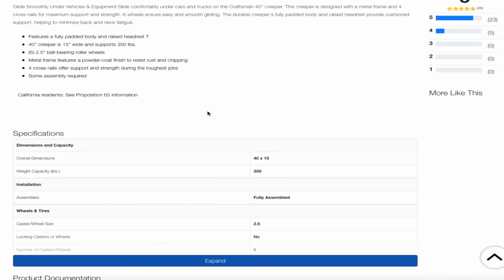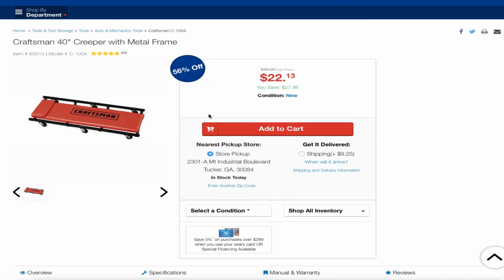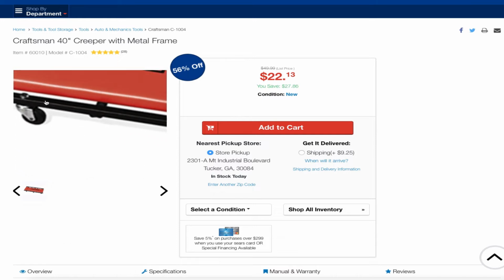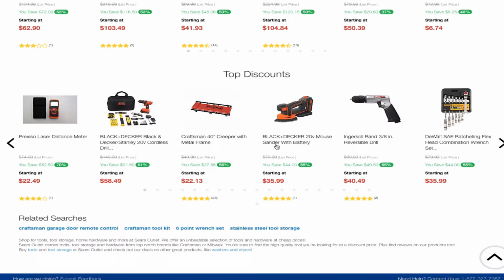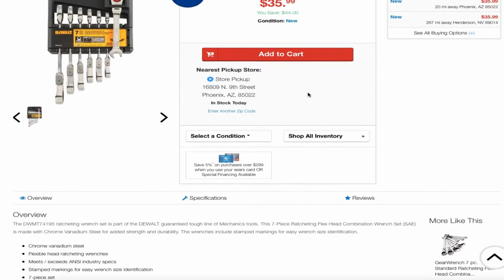So you got a Craftsman 40-inch creeper with metal frame, $22.13. It's a nice little creeper. I actually own a Craftsman. Mine's black though. It's the same as this one, but it's black. You got a Black & Decker 20-volt mouse sander with battery, $35.99. You got the Ingersoll Rand 3/8 reversible drill, $40.49.